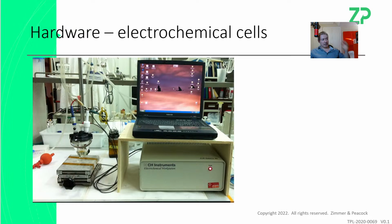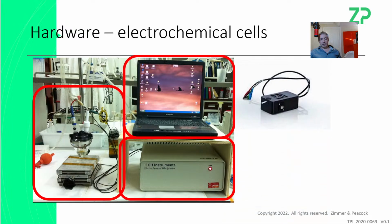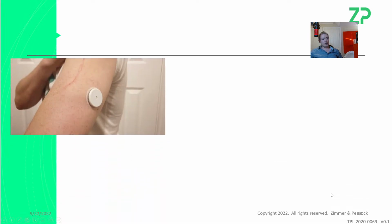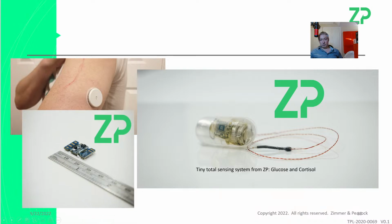Just a comment, if you are getting into electrochemistry, this is the old-fashioned way of doing things, and really electronics and the R&D equipment has just got a lot smaller these days. So don't be having behemoth-type potentiostats. Make sure that you keep them small, because by keeping it small, you're kind of keeping it closer to what a final product would actually look like. So for example, this is an Abbott Freestyle, so I'm not going to suggest that's ours. It's not. But I'm just saying, the kind of electronics that are in there, these kind of small circuits are much more readily available these days through Zimmer and Peacock.